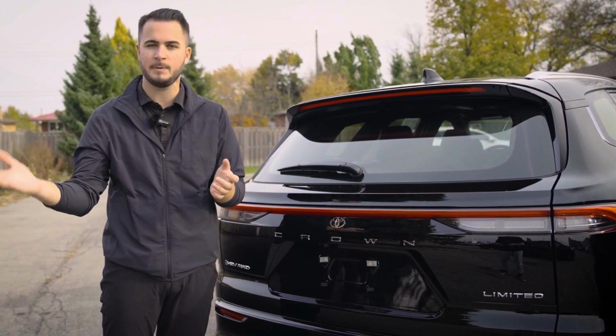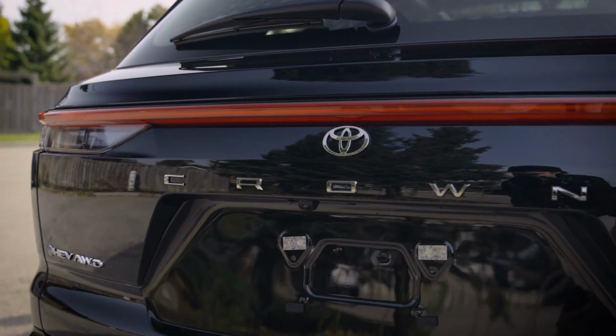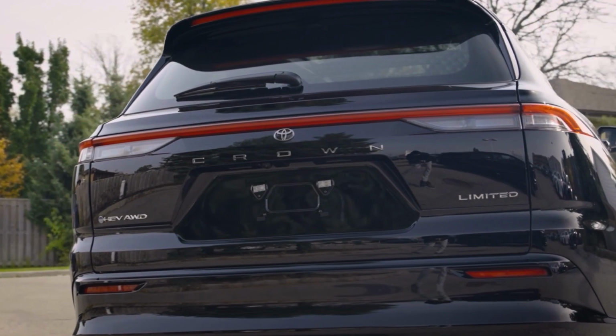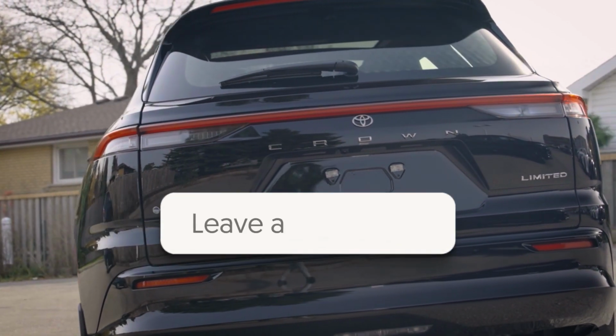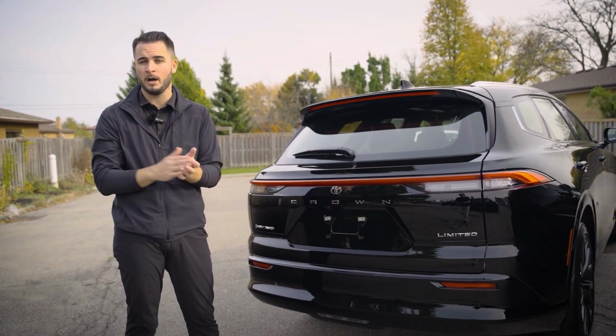I know that a vehicle has to be branded with a logo on the back. However, I'm more than happy just seeing Crown on the back. And I like how it actually looks and how it's spaced out. I think that this kind of makes it look a little unbalanced, in my opinion. You guys can let me know your opinion on that down below in the comments, but I'd actually be taking that off of mine. I really am not a huge fan of it.